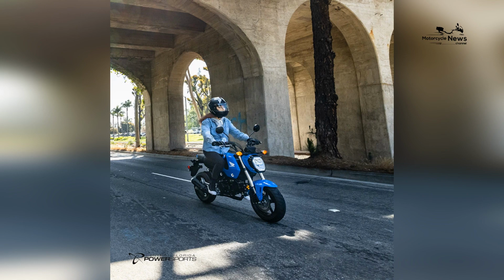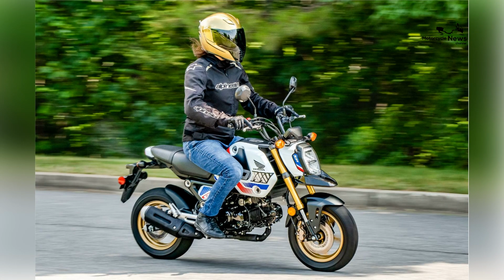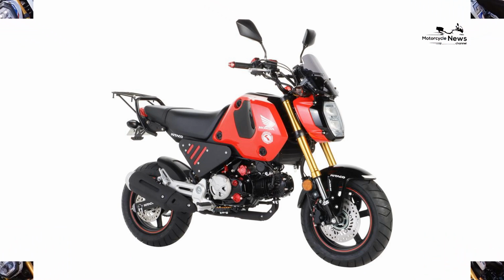By choosing a Honda Grom as their first motorcycle, novice riders embark on a journey characterized by growth, skill enhancement, and the embrace of a community that shares their passion for playfulness, affordability, and the exhilaration of conquering the open road on two wheels.